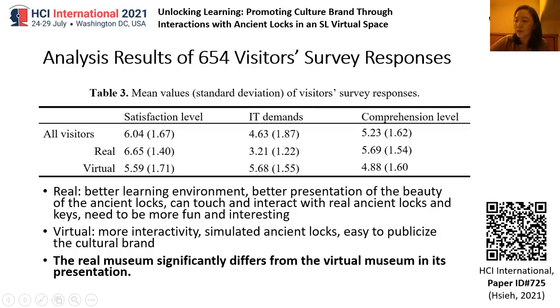Improving this aspect would be more supportive in promoting the culture of ancient locks. As for the virtual museum visitors, they hope to experience an authentic presentation of an ancient artifact so that their satisfactions and comprehension levels can be improved. Certainly, as more simulated ancient locks appear in the virtual museum, the visitors' IT demands is likely to increase.